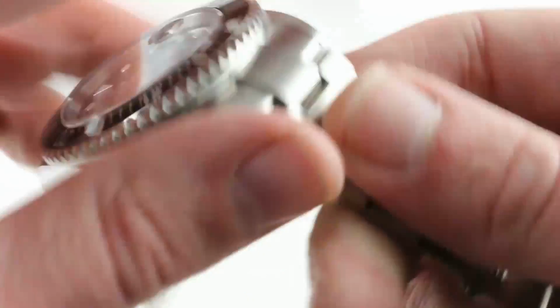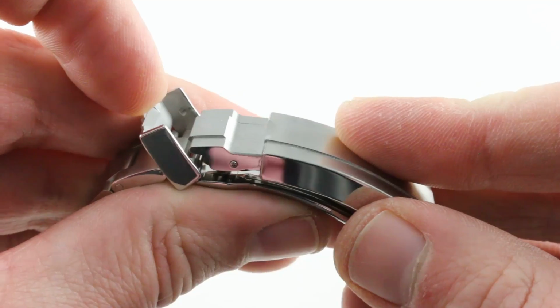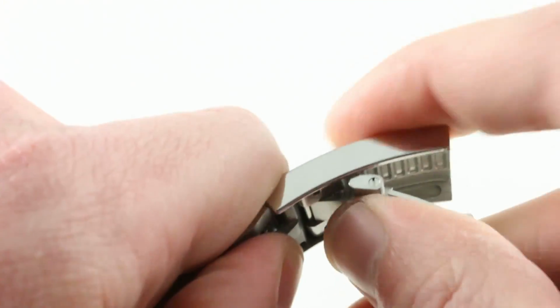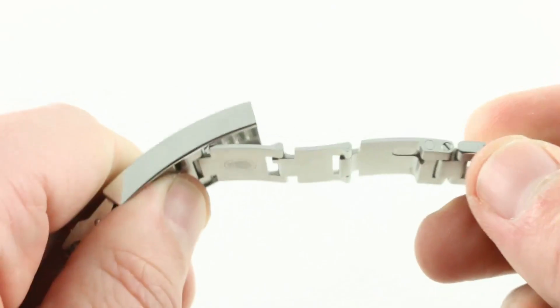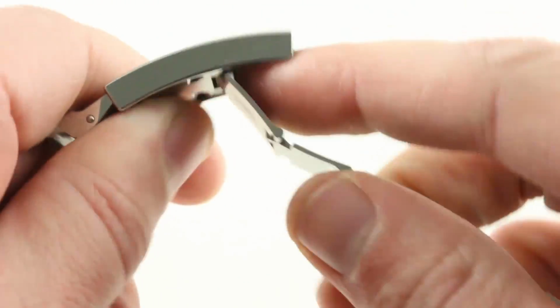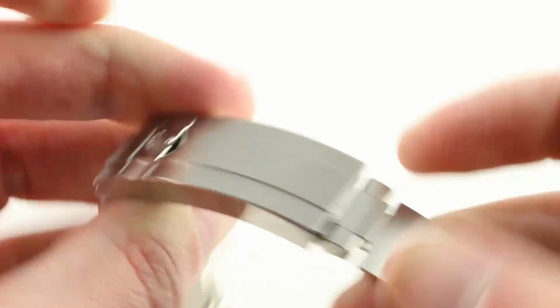I would also mention that the superior clasp here succeeds on both fronts. First, you have that double locking system rather than one, and second, you have more incremental adjustment with the 20 millimeters, and you have a more substantial flip lock, the more substantial pull-out extension. So not only do you get more travel overall, but you get more adjustability in increments, plus a more secure double locking system.